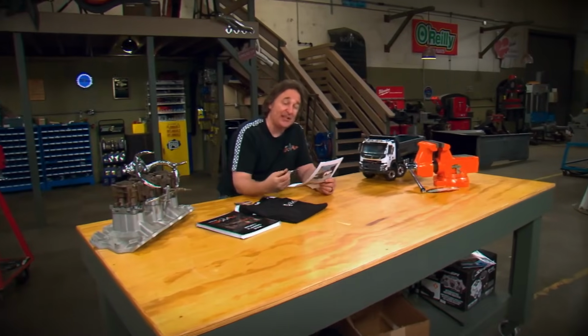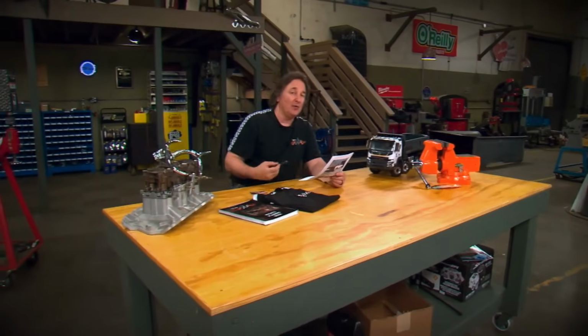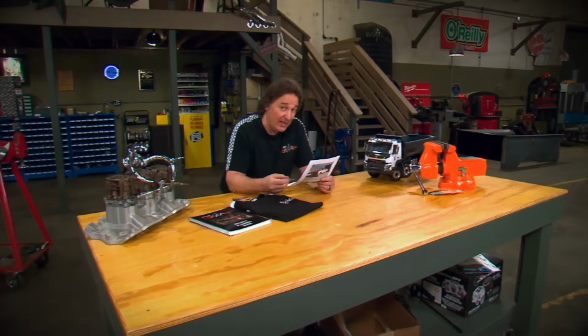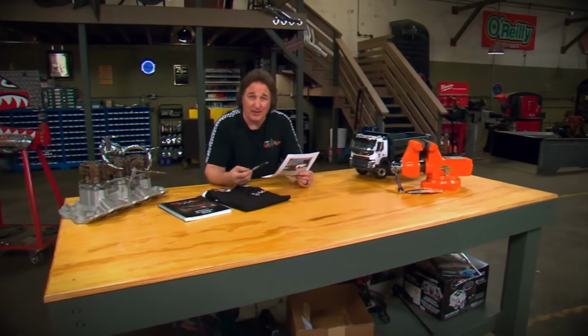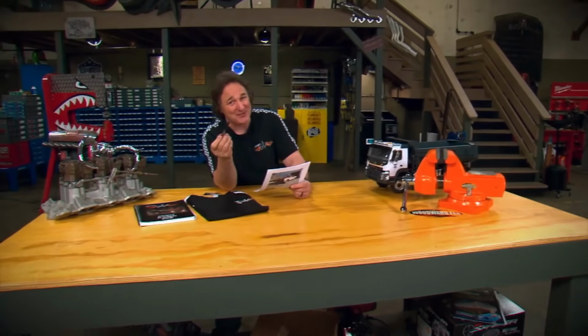Unfortunately, he said his son passed away a couple years ago at the age of 23. So Michael knew he wanted to do something, first of all, to help get through the pain and also to pay tribute to his son. So he took on this project of a 70 Roadrunner, which was his son's favorite.